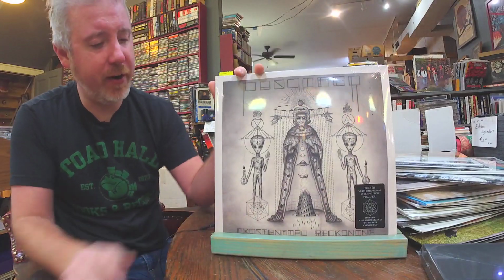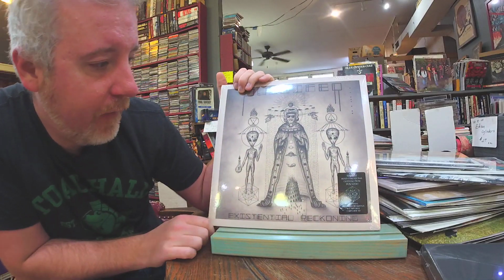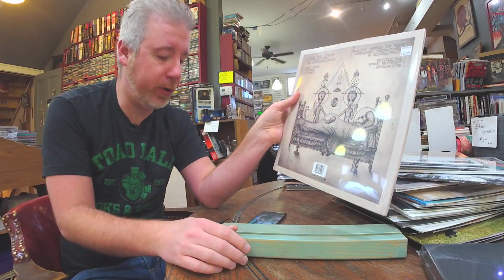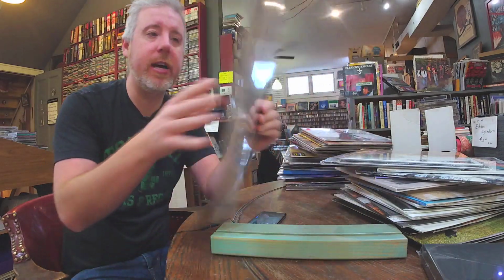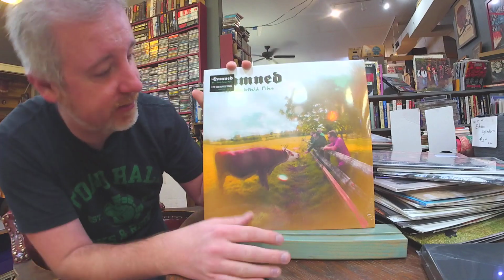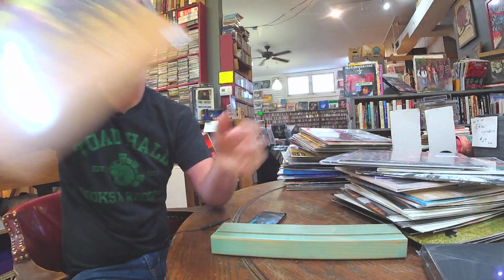All right, Pussifer. This is called Existential Reckoning. The 4th multi-dimensional offering from Pussifer. 26 bucks. It's got probably one of the coolest back covers we got this week. Some alien, good old alien existentialness. I love it. I love that stuff. All right, what do we got next? The Damned, Rockfield Files, not to be confused with the Rockford Files, which is where we're from. All right, Rockfield Files by The Damned. Limited colored vinyl, 27 bucks.